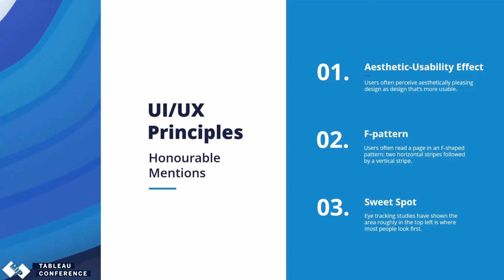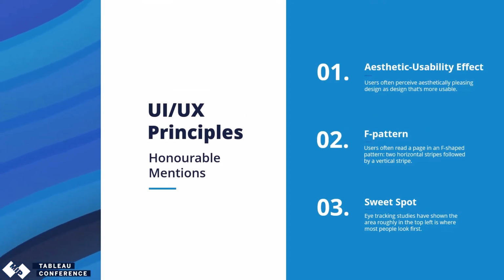Some honorable mentions that I wanted to talk about briefly without talking about them too much. The aesthetic usability effect states that users often perceive aesthetically pleasing things as more usable things. Perhaps macOS and Apple products in general are good examples of this.